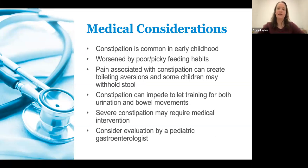Functional constipation just means that there's no underlying medical cause for the constipation. There's not a structural issue that's going on. There's not something else that the doctor can identify other than that the constipation is present and that it's chronic.